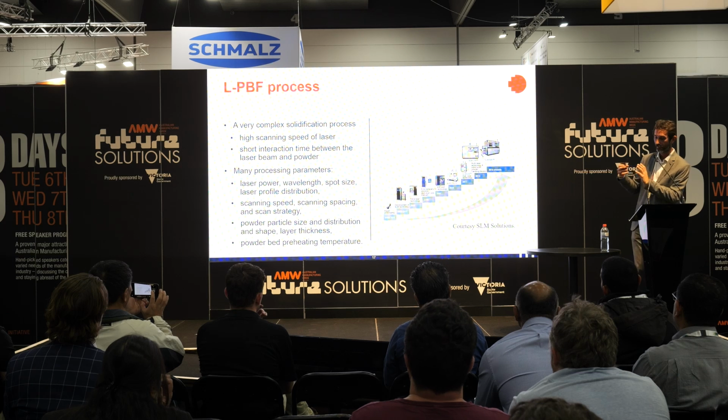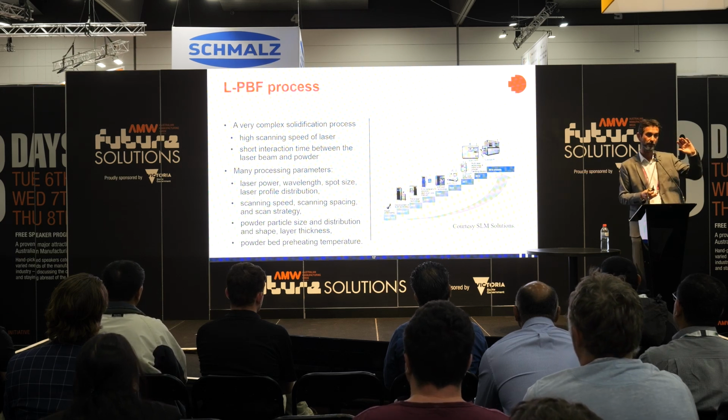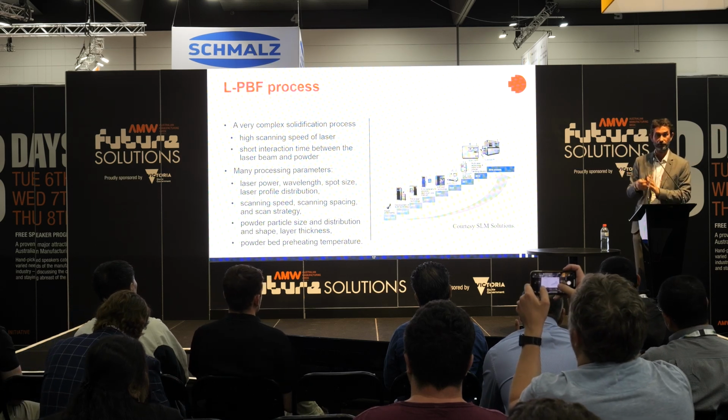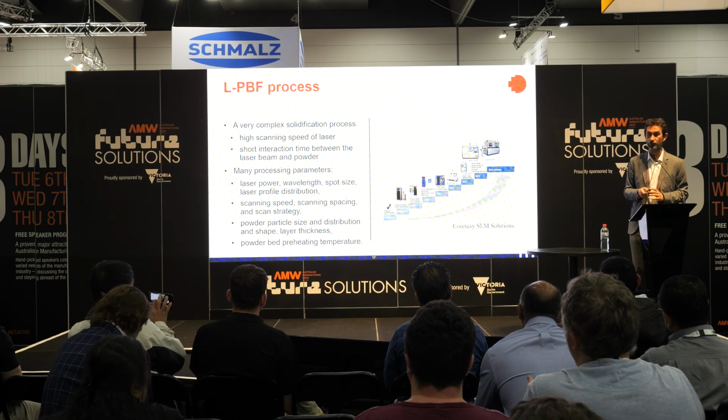Now, for many of the other parts that you can see when you walk around the show, and there's a significant corner of the show that deals with additive manufacturing, quite a number of companies, a lot of them are using the laser powder bed fusion process.